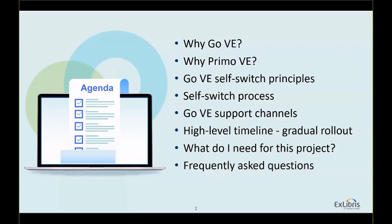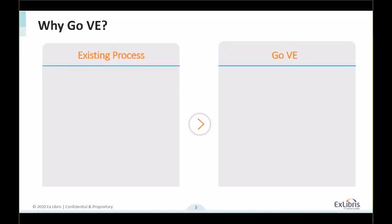So let's start. Why GoVE? What is the motivation for this project? The existing project is managed by the Exlibris delivery team. This team gets requests from customers to move from Primo to Primo VE and then schedules a project plan with the customer. The management and most of the work is done by the Exlibris delivery team. And the customer actually tests it and gets feedback about how it looks.